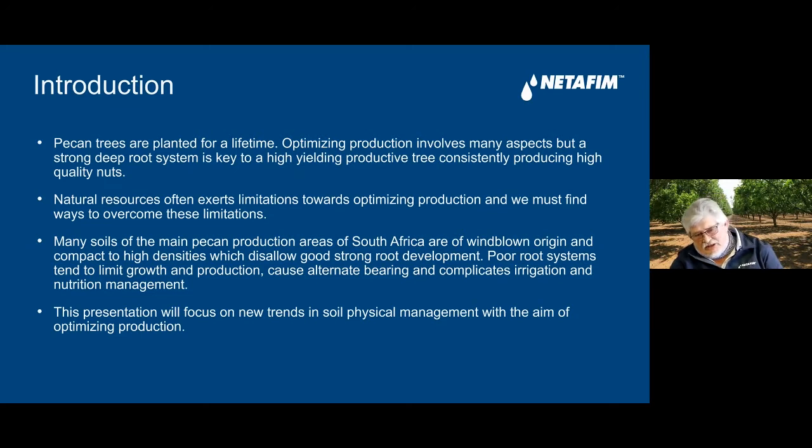Many soils of the main pecan production areas of South Africa are of windblown origin and compact to high densities, which disallow good, strong root development. Poor root systems tend to limit growth and production, cause alternate bearing, and complicate irrigation and nutrition management. So this presentation will focus on new trends in soil physical management with the aim of optimizing production.